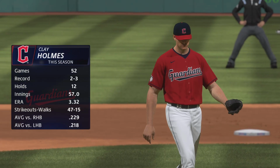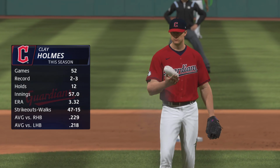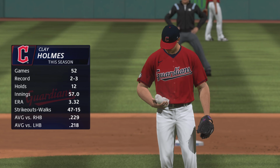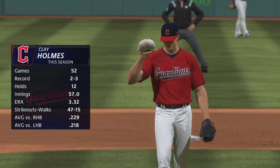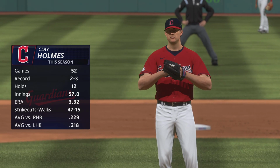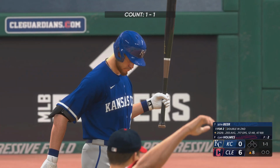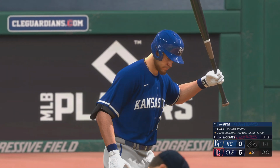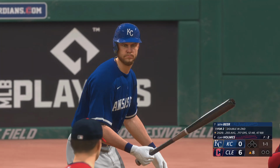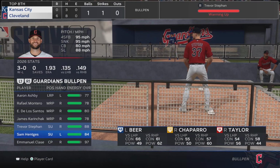Welcome back, and a new arm on the mound to start the 8th. Clay Holmes. And compared to a lot of other relievers, strikeouts have not been a big weapon for him this year, so the defense should be active. And here's the first baseman, Seth Beer. Remember Mark Kotsay was a real good defensive outfielder. Good instincts, not great speed.